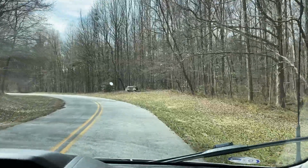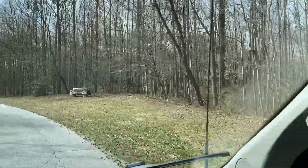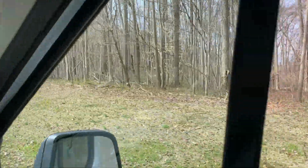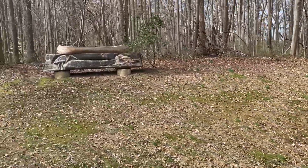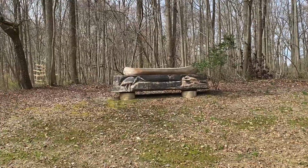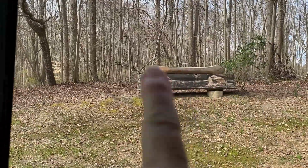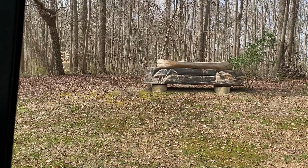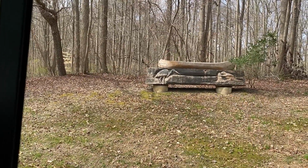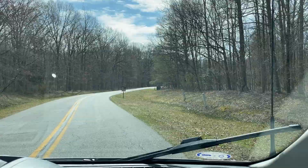All right, so we've made it to Lums Pond State Park. This is kind of cool. I like the little bench. Oh, wow, it's all carved out of wood. Yeah, it sure is. That's pretty cool. So you can see the canoe, and it looks like a crane. And a beaver, maybe. It's a beaver. That's pretty cool.